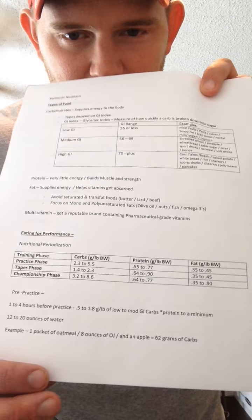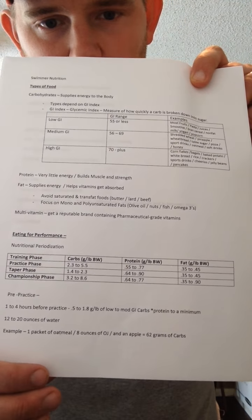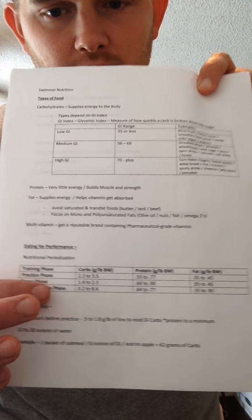This is your guideline. So during practice times, I will add this on here. Right in here I have a kind of breakdown, and this is grams per pound. So during your practice phase, when your swimmers are working hard, you need to be on the upper end of this scale, and if swimmers miss a practice or are a little bit lower, they need to be on the lower end.